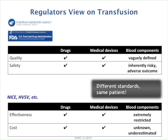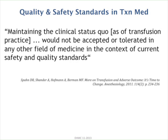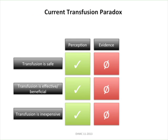And the costs of drugs, before they really hit the market and get reimbursed, are known for every drug, but unknown for blood. So we have different standards for the same patient. This is really on the safety side, and this is an enormous risk. So maintaining the status quo of transfusion practice would not be accepted in the current context of quality and safety measures in the modern world. So what we are left with is a paradox. We have this perception: transfusion is safe, transfusion is effective and beneficial, and is inexpensive. The evidence shows the opposite.